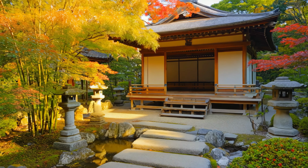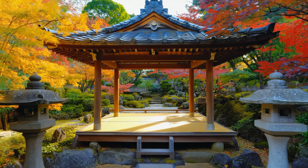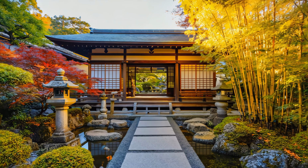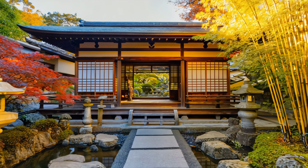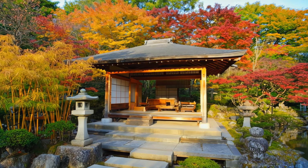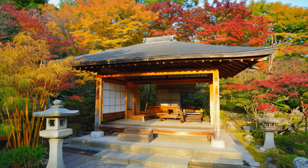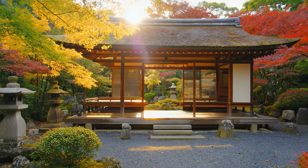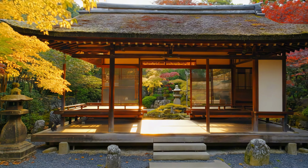1. Harmonic proportions, based on the traditional module of the tatami mat, approximately 91 by 182 centimeters, creating a human-scaled space. 2. Natural materials. They are predominantly wood construction with minimal finishing, allowing natural grain and aging to create character. 3. The roof. Emphasis, often featuring visually dominant roof structures that provide both practical shelter and aesthetic emphasis. 4. Open design. Minimal walls or completely open sides that blur boundaries between interior and exterior space. And 5. An elevated position, typically raised above ground level to provide both practical protection and enhanced views.